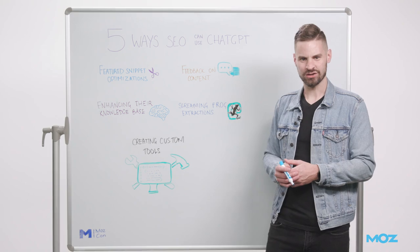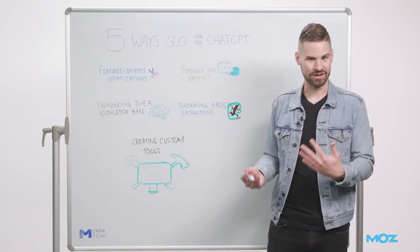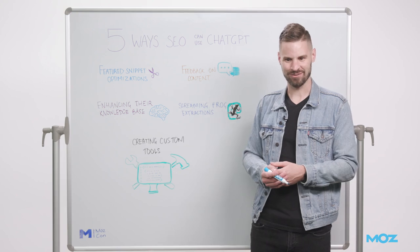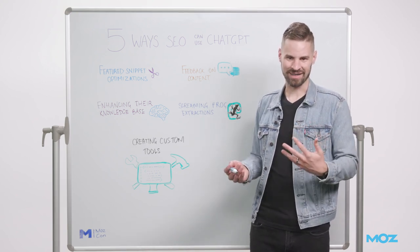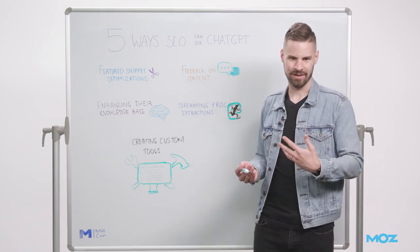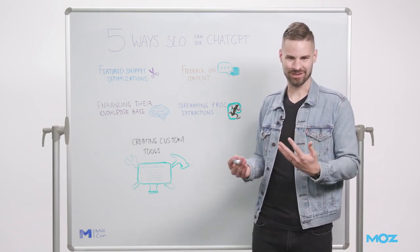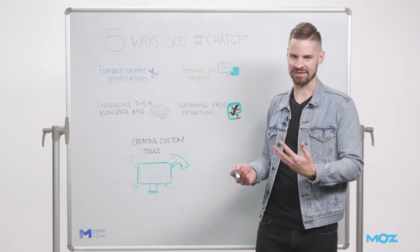Next way that you can use ChatGPT for SEO is really enhancing your knowledge base. I think that's another underrated aspect from an SEO perspective. In SEO, if you think of all the great minds that write really long, sometimes more technical articles, for instance, the late great Bill Slawski used to write really long articles that analyze Google patents.